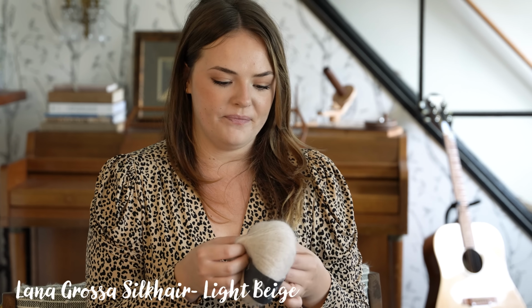I actually don't know. I love the color of it. I'm in love with this color. This is gorgeous. I hope that this works out. I'm so excited. Wow. Okay.